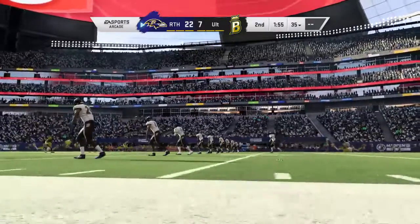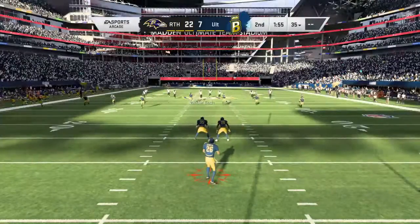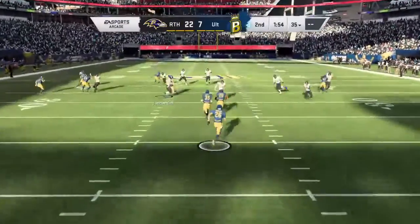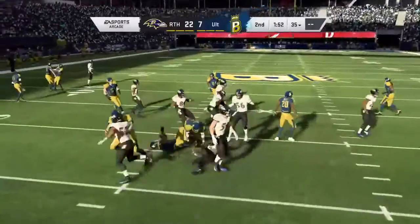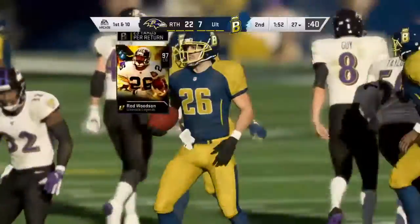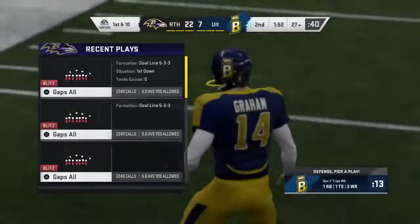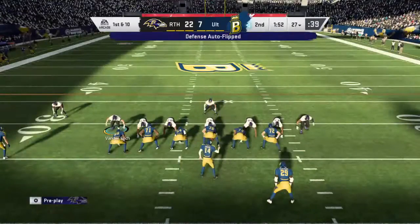Out is the kickoff unit as they run up and send this one away. This one taken just inside the 10. Then he'll take this across the 25. A couple extra yards up to the 27-yard line. So here is the home side to take over on offense.